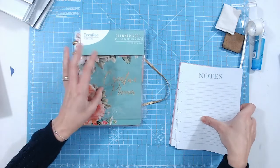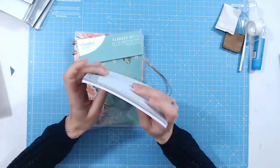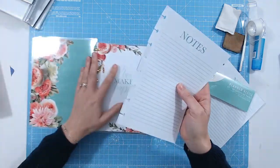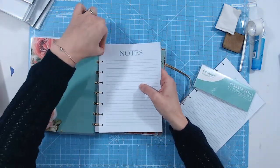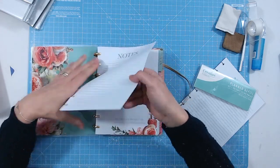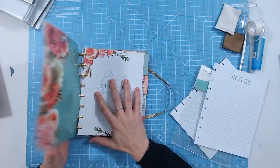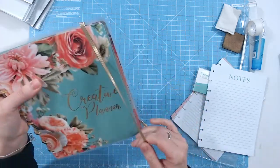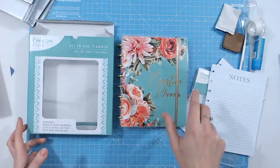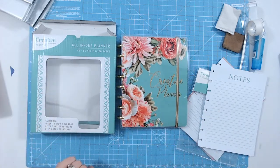This is the planner refill, and you get all your notes section in there as well that you can slot in. Because they are this special slot-in type of page, there's probably a professional word for it, you just slide them over the hooks there like so, and you pop them anywhere you want them to be. If you want to remove them, you can easily take them out without damaging them. So that is under, again, the Creative Craft products brand. It's the Creative Planners brand, slightly different because it's a lovely pale green color. That's probably my top pick for this Christmas if you want to treat yourself.